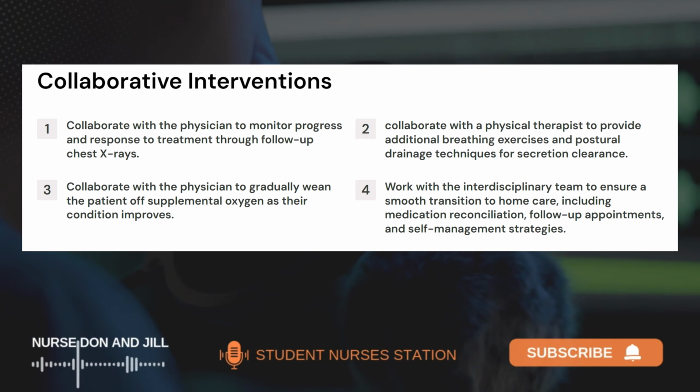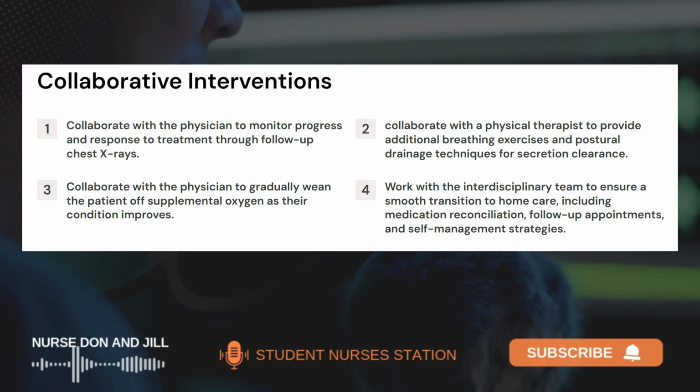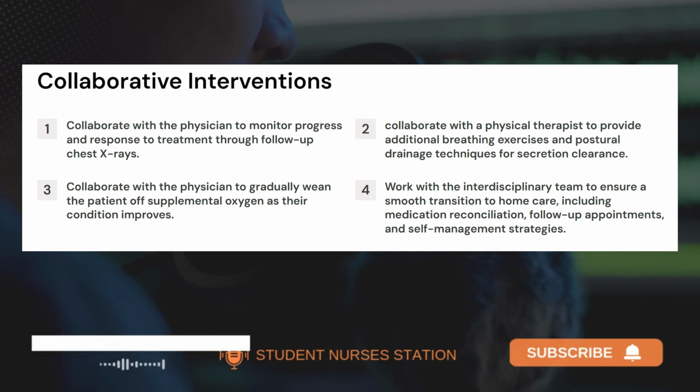So we've laid the groundwork, discussed the assessment, the nursing diagnosis, and the planned interventions. Now I'm eager to hear about the evaluation phase. Did these interventions actually work? Did Mr. Smith achieve the goals set for his care? That's a great question, and we'll dive into the evaluation and outcomes in part 2 of this deep dive.